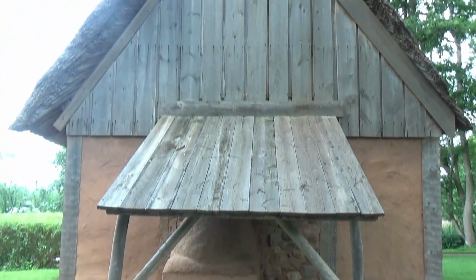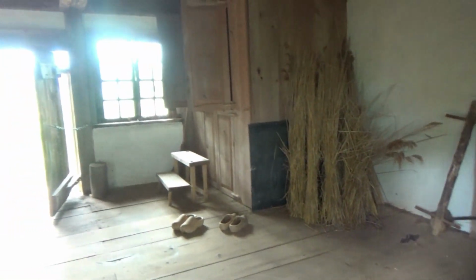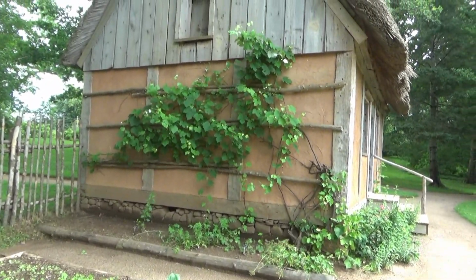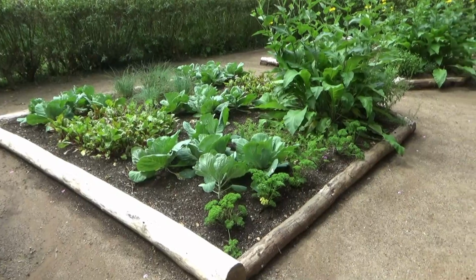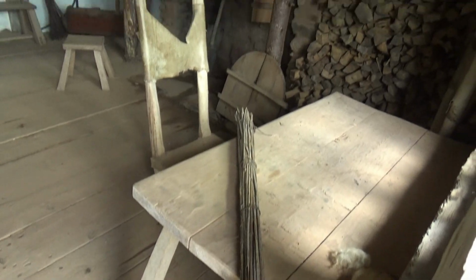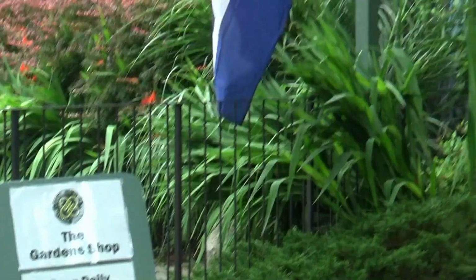And what kind of house could this be? Well, it doesn't look very welcoming with the chains on the doors, but you can see inside. Gardener's quarters, I guess. And considering how old it is, I'm guessing that the point of this garden back then was not flowers. Yeah, I bet they all grew plants that you could eat. This is the other side of the building with the flow-through doors. We have a garden shop.